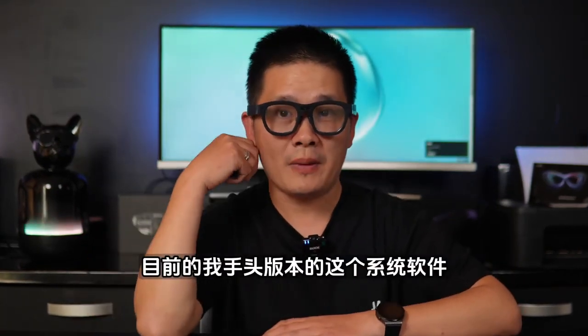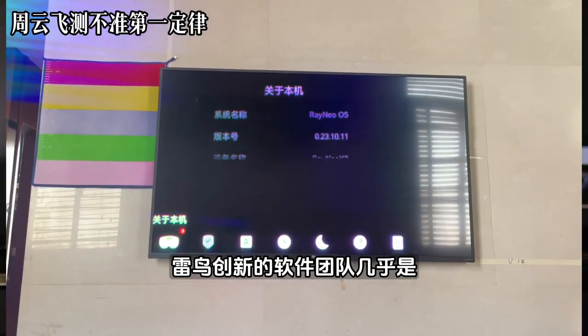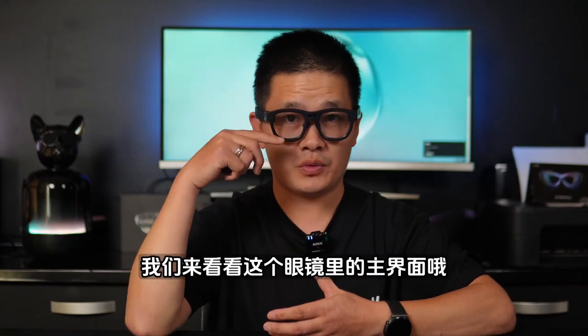And the experience is only aimed at the current version of this system software I have in hand. Rayneo innovative software team is almost working overtime every day. A new version is being optimized and iterated in just 2 days. The manufacturer still hopes that when I got the mass production machine, we can still have a complete experience of just a few key features. First, let's take a look at the main interface in this glasses.